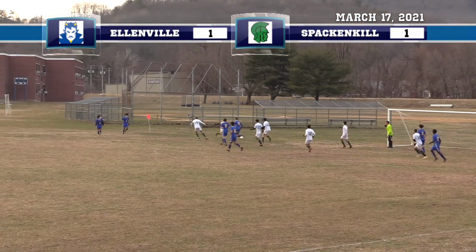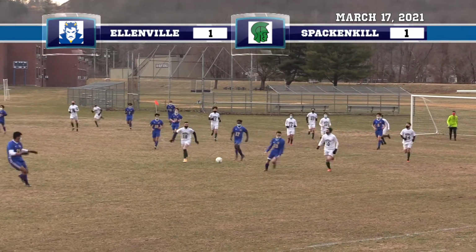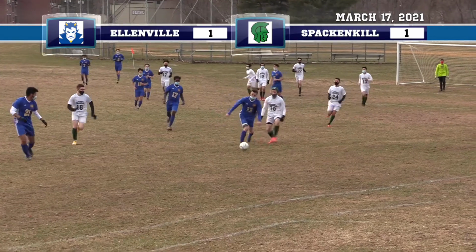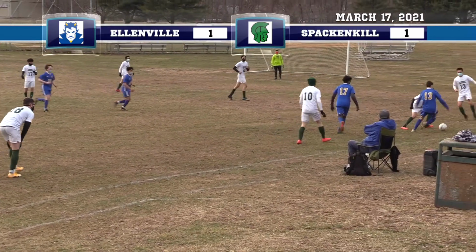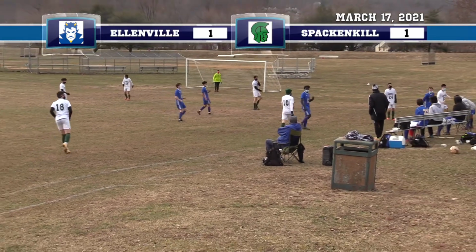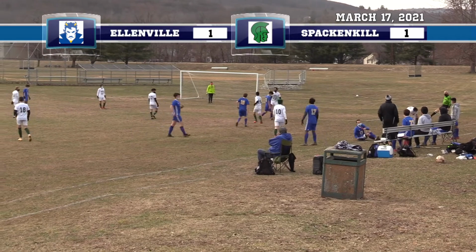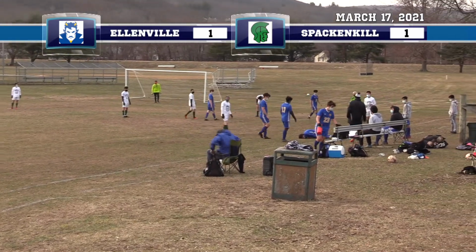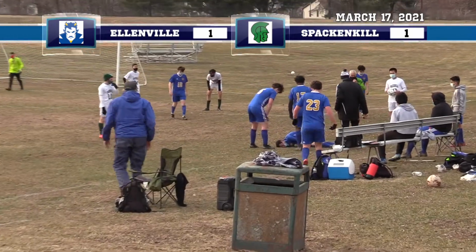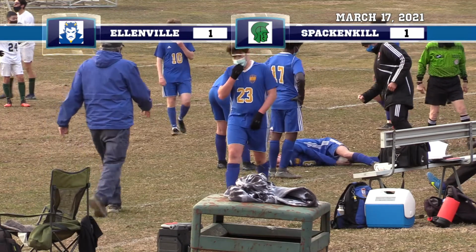Low ball comes in. Looking for Guba. Didn't quite work the way they wanted to. Hemstreet has some speed to get there first. Keeps it in. And he's down. Noah Hemstreet, not sure what happened there. He just collapsed, holding his knee, holding his leg.